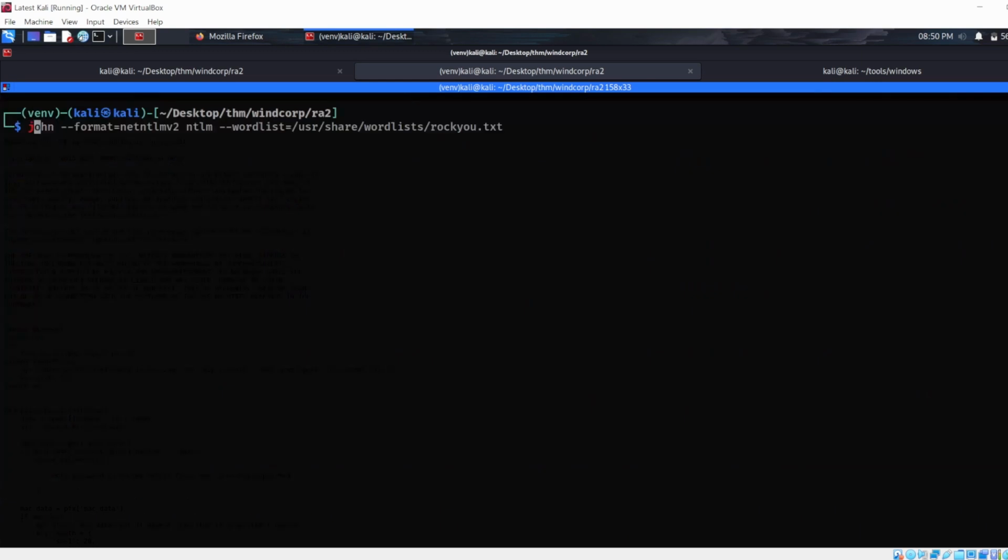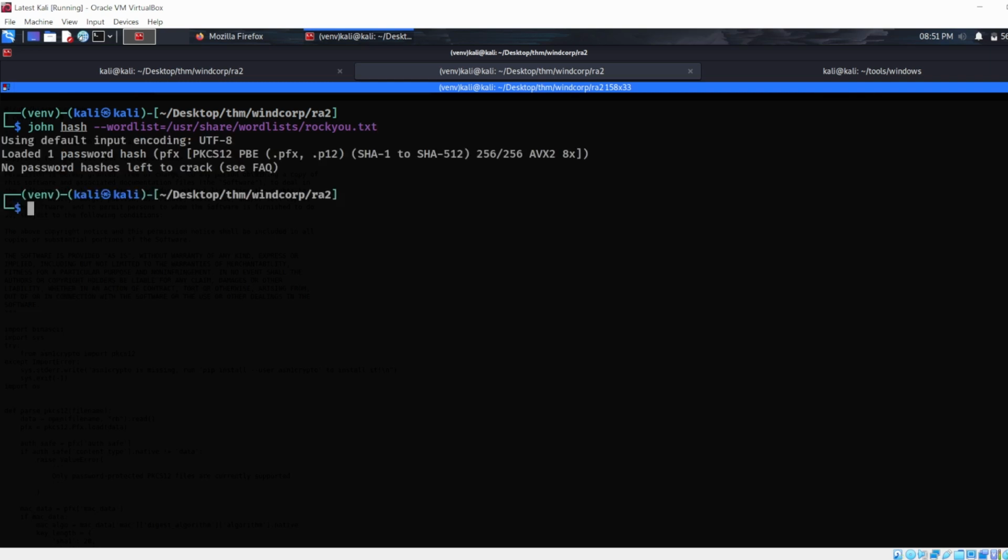Let's clear the screen. john hash, that's the wrong tag. Can I really type on this keyboard? I'm still not used to it. So /usr/share... This is terrible. Wordlists, rockyou.txt. I apologize for my terrible typing. I really do. And we will let that run.